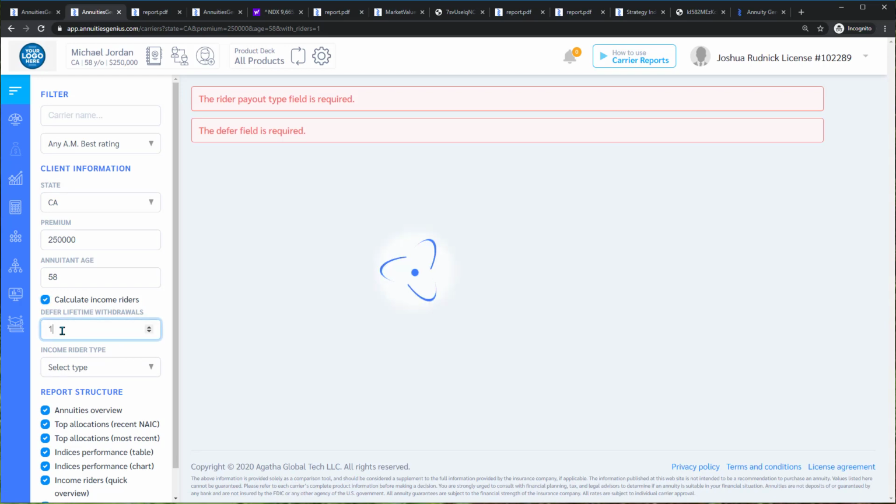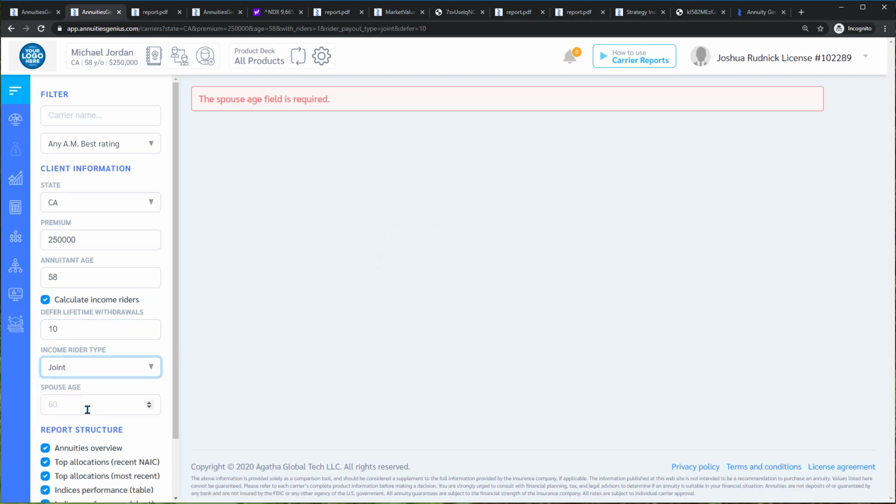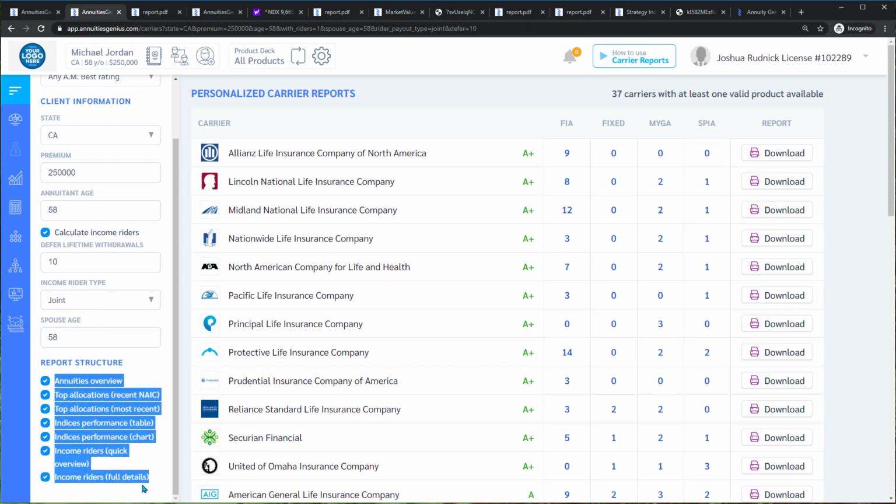I'm going to set the defer payments. Not 100 years, only 10. And we can do male, female, joint. We can put the spouse's age. Now, everything that I'm highlighting right here, we're going to put into one report. Okay, so let's choose the top one here.